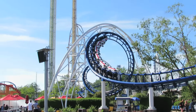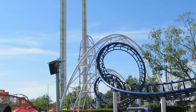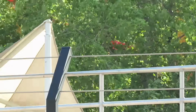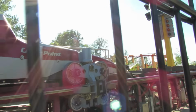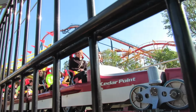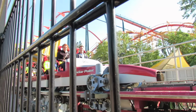That's the money shot right there. Corkscrew, going through Power Tower, and going through Dragster. Roll back. Oh man. Hey, why'd you guys go backwards? That was weird. Is it supposed to do that?